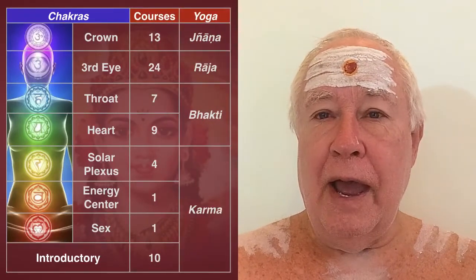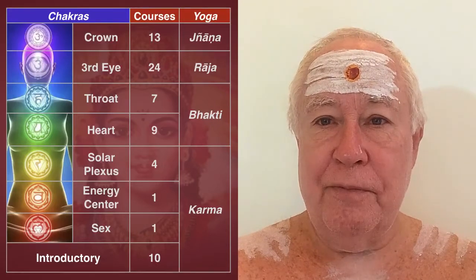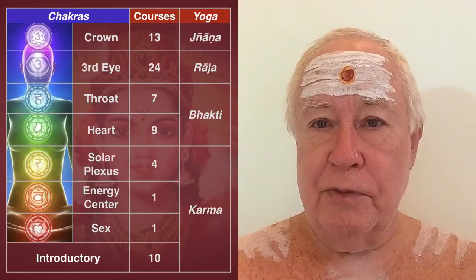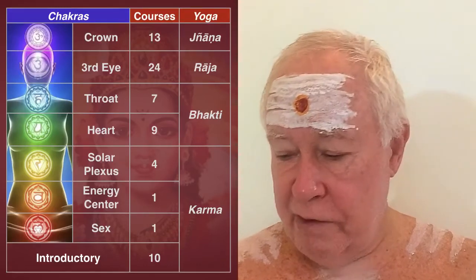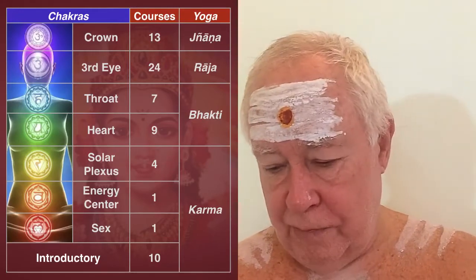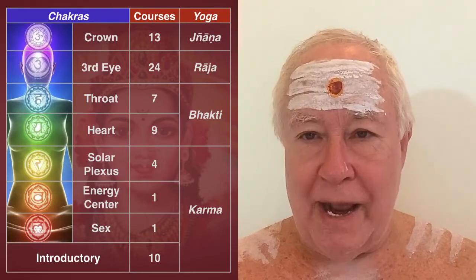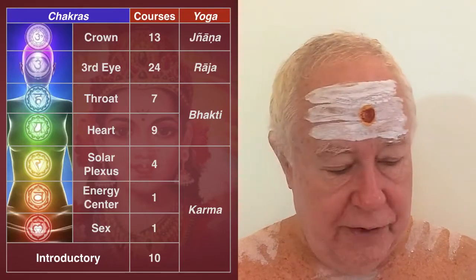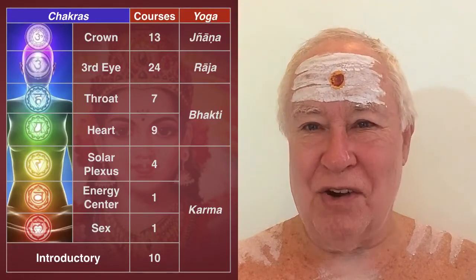Now, here's a view. Take a look at this chart. And you'll see that the seven chakras are on the left with their chakra symbols and their bijams, starting from the sex chakra up to the crown chakra. And then the chakra names, and then the number of courses that we have on our site about those chakras.